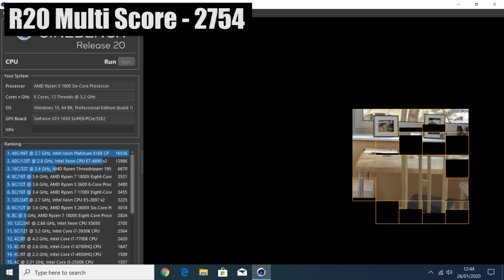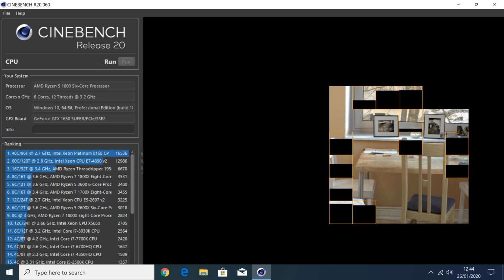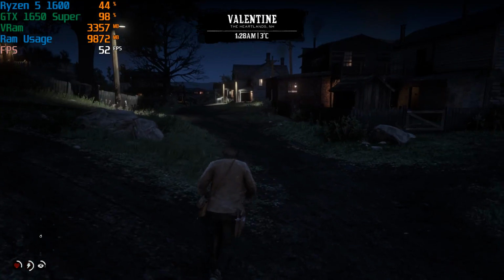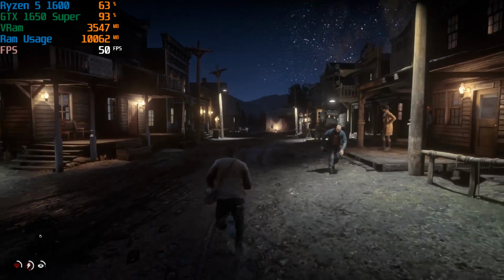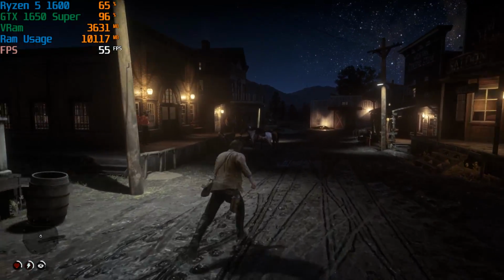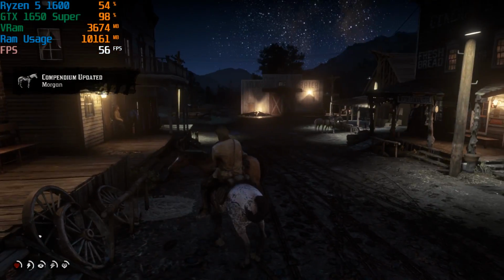The 1600 AF makes some great improvements over the original, and that's more apparent when we move on to the gaming tests right now, though I'll have a little more of a detailed comparison later in the week to compare both the original chip and this one directly. Now, this machine is good for high settings across the board for an average of 60 FPS in most cases.